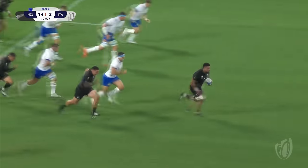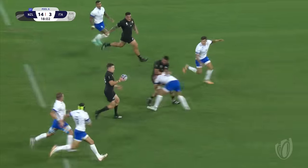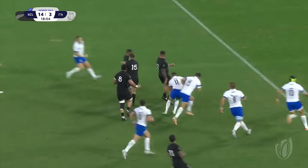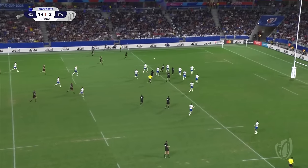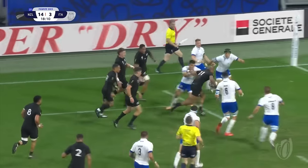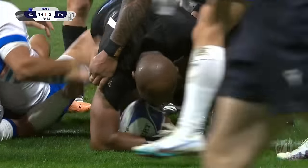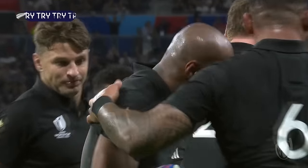Here's Savea clattering through the line into open spaces for New Zealand. Got support on the inside and outside. Barrett is there. He had Taylor looming up. Beauden Barrett spins out of one. Telea with open territory. Mark Telea. Step through the line, crashes over. New Zealand break out from the restart.